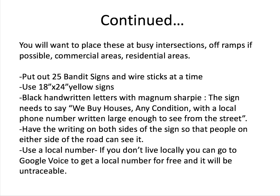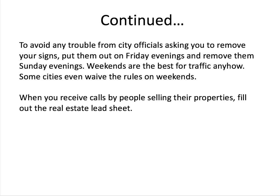If you don't live locally, you can go to Google Voice and get a local number for free, and it will not be traceable. To avoid any trouble from the city, you can put the signs out on Friday evenings and remove them on Sunday evenings. Weekends are usually the best for traffic anyhow. Some cities even waive the rules on the weekends. When you receive calls, go ahead and fill out the real estate lead sheet.